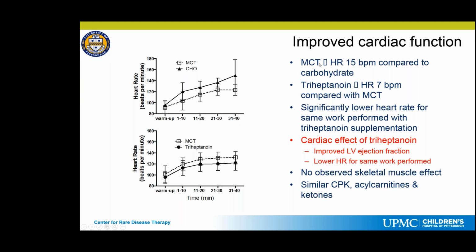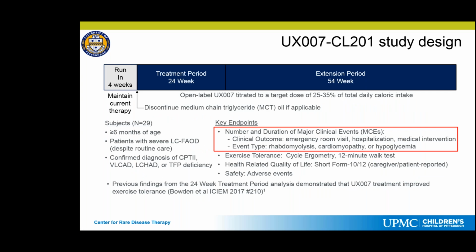We did not see an effect on clinical outcome, episodes of rhabdomyolysis, things like that, because we were only following a relatively small number of patients for a short period of time. To better address that, we did some retrospective studies on my experience with use of triheptanone, but then in collaboration with Ultragenics, their name for this compound is UX007.